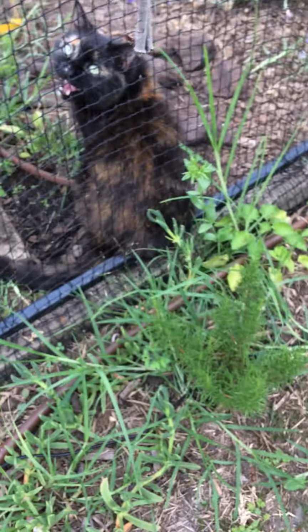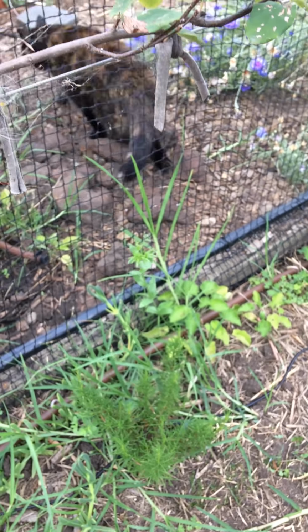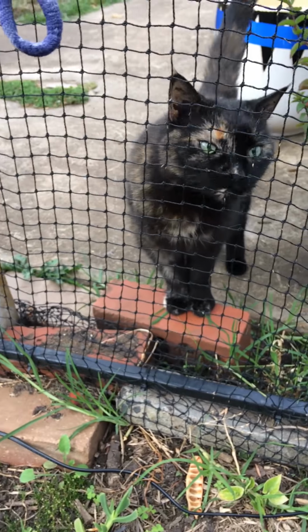Some violets. We've got, hi Gertie, hello, you want to be on the video? Yes. So you can see Gertie wants to come through the cat run into the other side and visit us, but she's not allowed. She stays on her side.